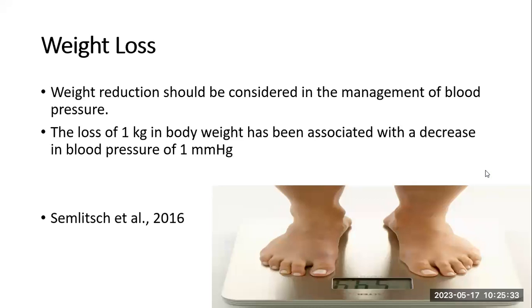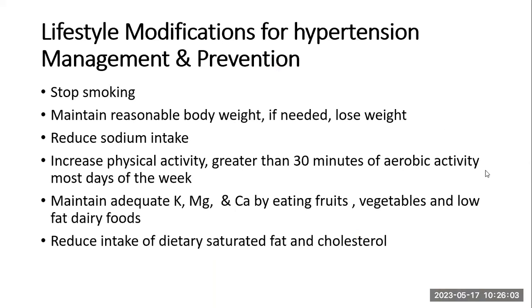When it comes to weight loss, weight reduction should always be considered in the management of blood pressure. Research has shown that a loss of 1 kg in body weight has been associated with a decrease in blood pressure of 1 millimeter of mercury. So that's a very positive one. It can also help to set the target of weight loss and then what direct impact you should be seeing on the blood pressure.